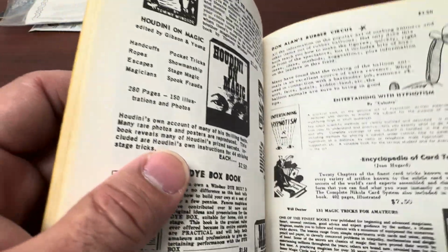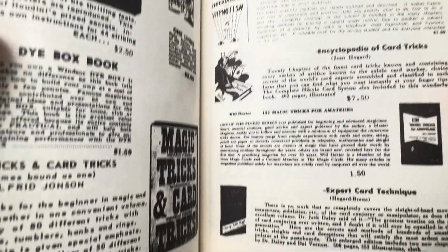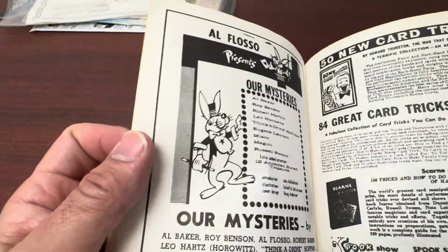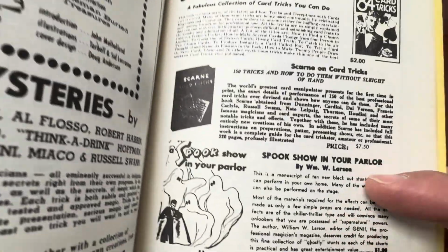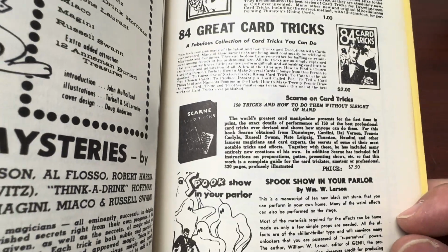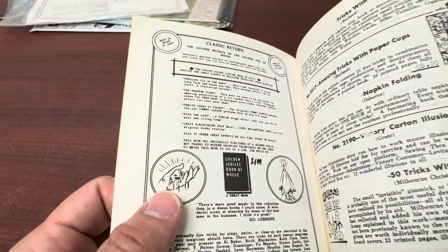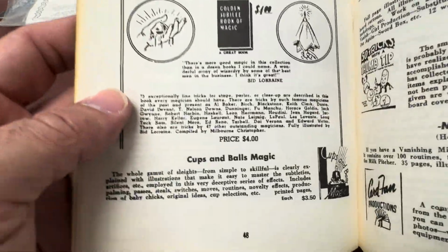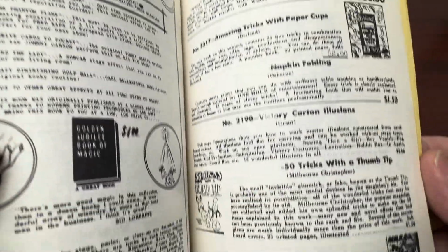See? Don's Rubber Circus, Don Allen's Rubber Circus, which shows you Entertaining with Hypnotism right here. Very good book. I've sold it throughout the years in my business, also sold to different mail order companies. Oh, here, A Spook Show in Your Parlor. Very famous booklet, sold by a lot of different companies: Abracadabra Magic, Holden's, Johnson Smith. Everybody sold that. And I'm going through this real quick.